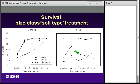cut treatment is not consistent with that. So that's an interaction. And then we see that the cut and burned treatment combined had a greater impact on survival in both cases compared to the other treatments. So it appears that our treatments were having a greater impact on individual stem survival on the sand.